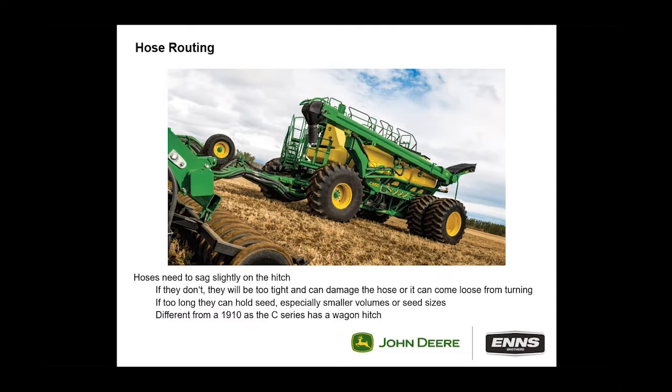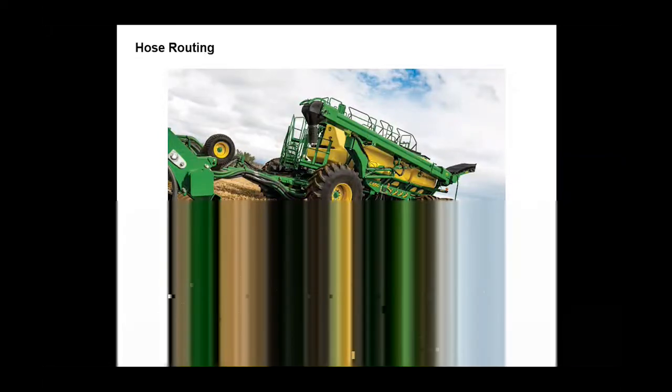However, if they're too long, they can hold seed and have a bit of a pool, especially with smaller volumes or rates or seed sizes with things like, say, canola. So this is, as I mentioned, different from the 1910s, but it's something to keep in mind, as a bit of sag in those hoses is normal. Don't try and snug that up on those carts. Otherwise, we'll have issues with those things popping off.